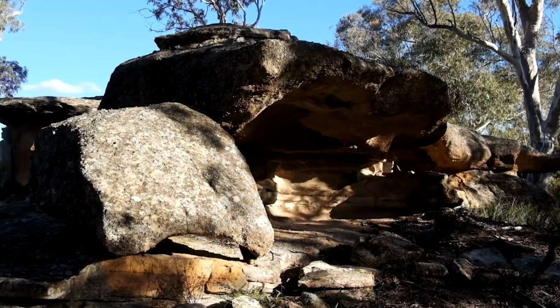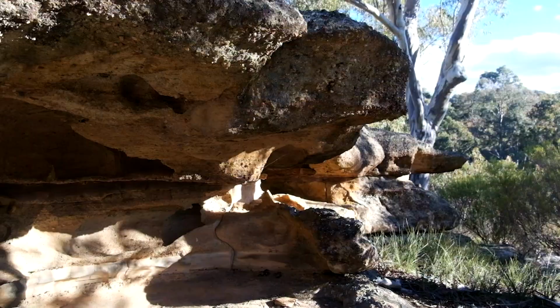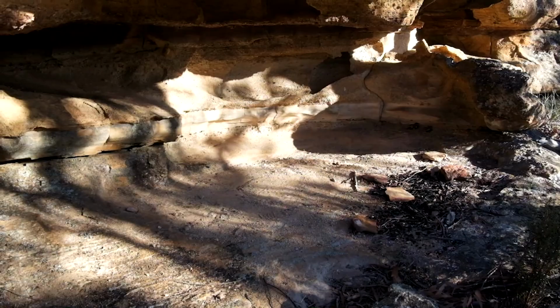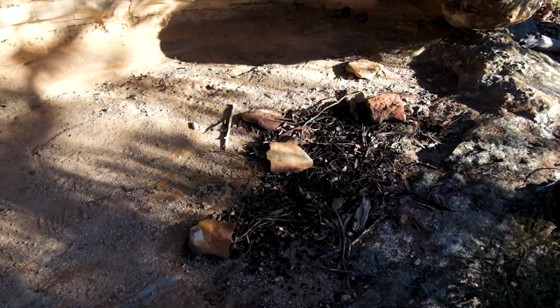Yeah, so we've got a nice little cave or overhang just here. She's not too big, but I think she'll do me just fine. She's not massive, but she's got a big enough overhang that she'll keep me nice and dry. And she's got a nice level ground as well, so I'll be able to chuck the bivvy down on that and have a good night's sleep. It also looks like someone's had a fire in here previously. There's a little charcoal left over, so it looks like I'm not the first person to sleep up here.